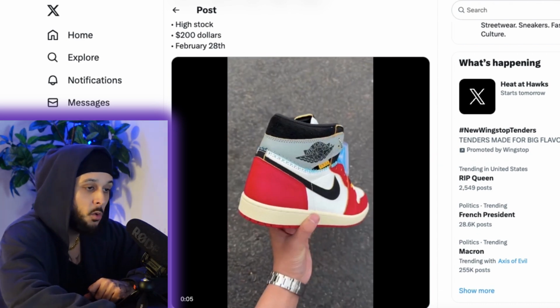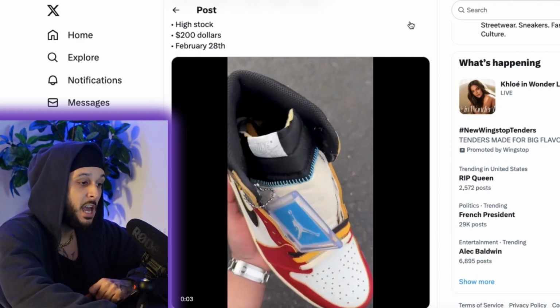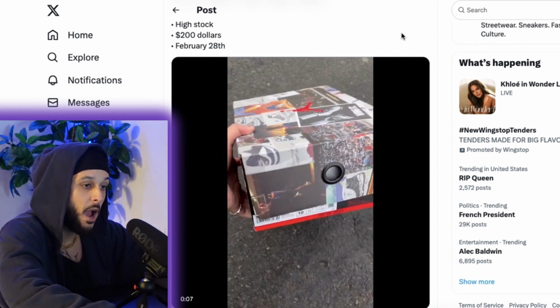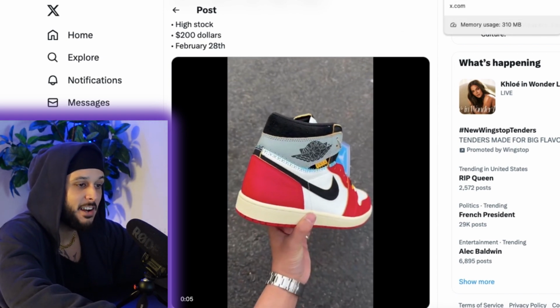We got the Union Jordan 1s dropping on the 27th, a potential Sneakers app release. And the early word is a lot of pairs to go around. So we'll see if that actually turns out to be true.